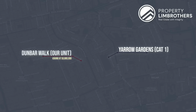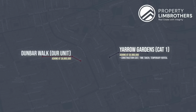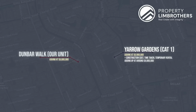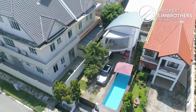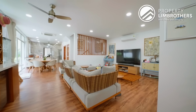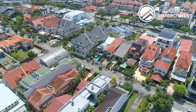If you look at the various categories and options, there is a Cat 1 home over here that is currently in the market asking for about $7 million. And if you were to factor in the whole reconstruction cost, time cost, finding alternative accommodation, the mental energy that you need to spend about 18 to 24 months waiting for the whole construction, that will basically set you back to about $9 million. Or what you get is basically a brand new house. Of course, in terms of new builds, there's not that much available. I think this is something very rare to come by, and something you should really consider if you have been hunting for a semi-detached house in D15, specifically in the Frankel Avenue area.